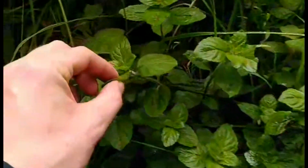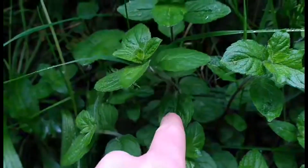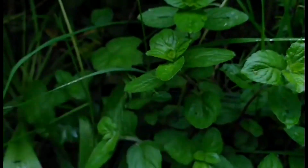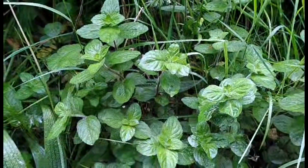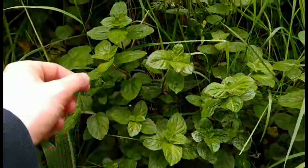And then secondly, if we look at the leaves here, the leaves are in opposing pairs. So these two leaves here go that way, then they go left to right, and then forwards and backwards on here, and then alternating all the way up the stem, like so. Ooh, focus the camera, there we go. So those are the two features we're looking for. Square stem, alternating back and forth leaves.